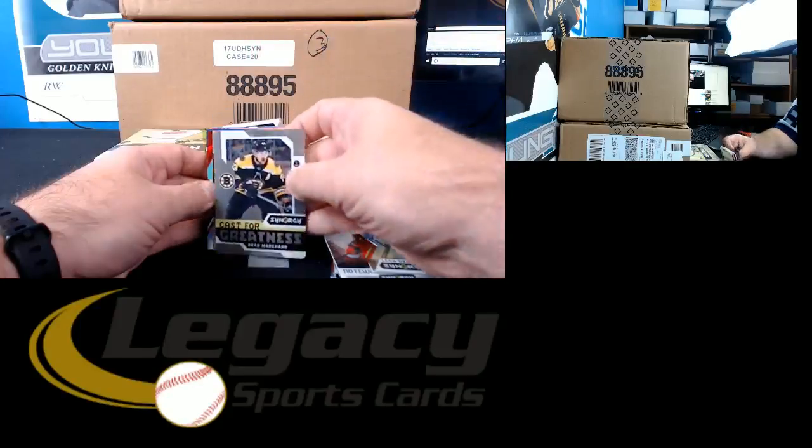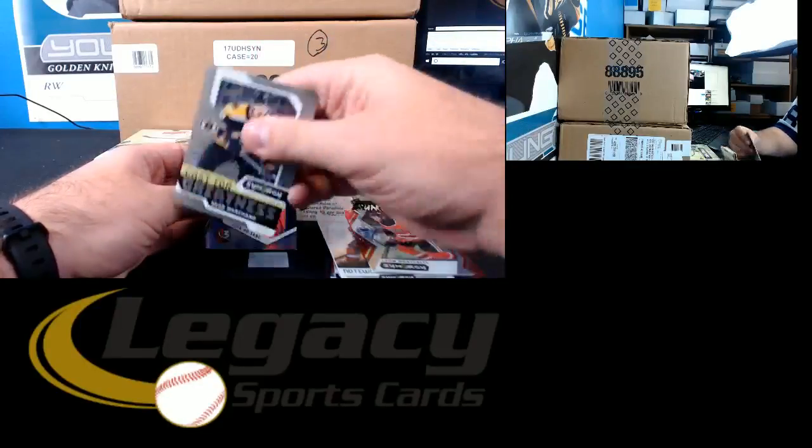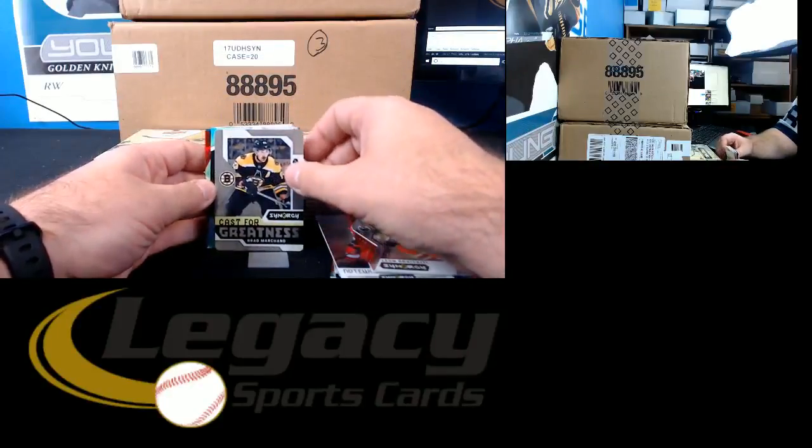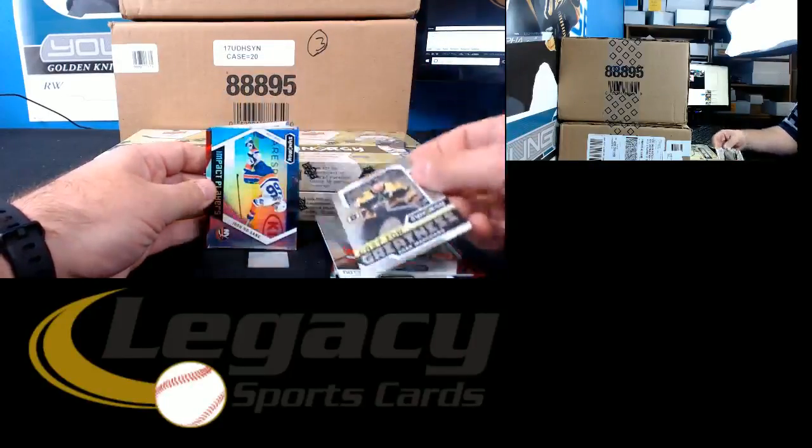Oh, these must be a case hit. Very thick metal card. Cast for Greatness. Going to Boston Bruins.